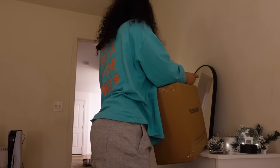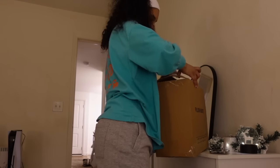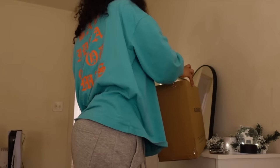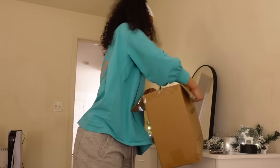I hope I didn't just cut into my pillow. I feel like I might have. They say you're not supposed to open this with sharp objects, and that's exactly what I'm doing. And for some reason, I low-key feel like I cut into the pillow. But I hope I didn't.